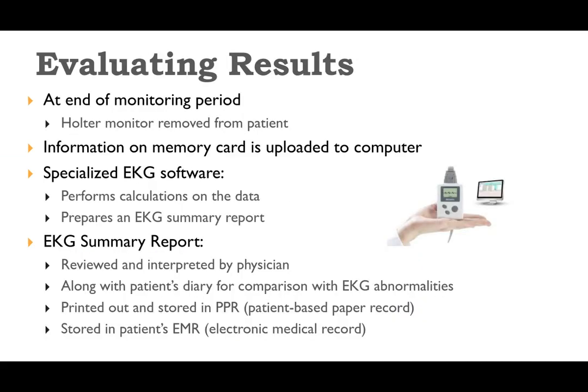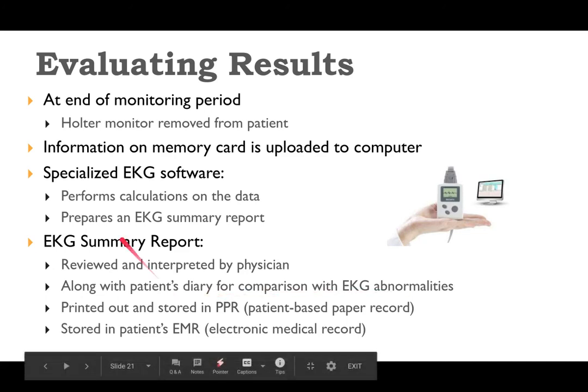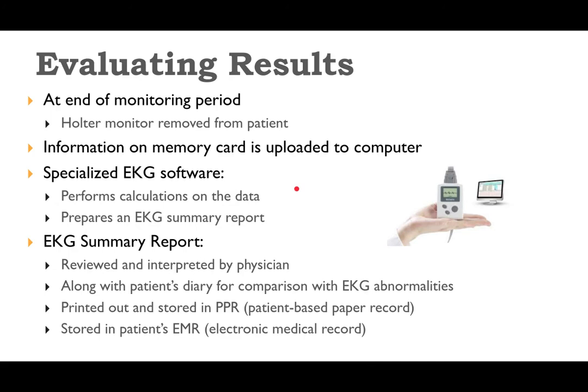At the end of the monitoring period, the Holter monitor will be removed. Sometimes the patient comes back into the office to have it removed, or they can remove it themselves and then return it. Then the information on the card is uploaded to a computer. This can be done in the office if the office has the specialized software to upload and then review it.